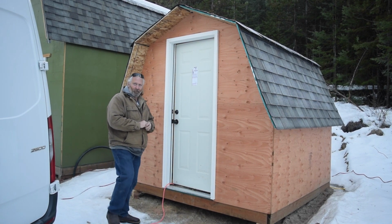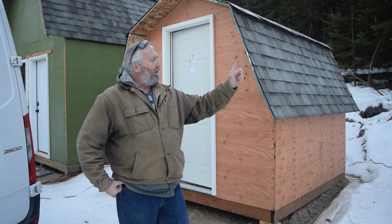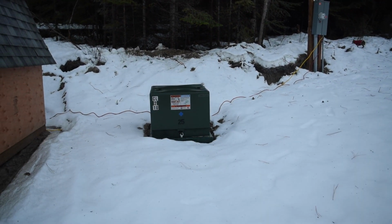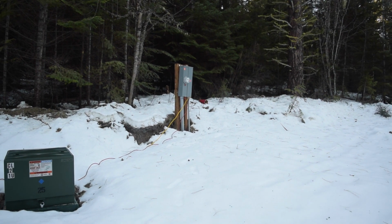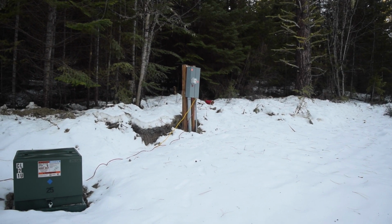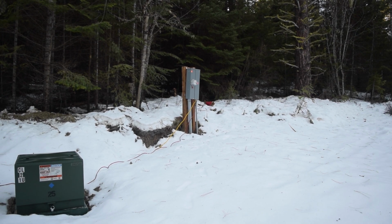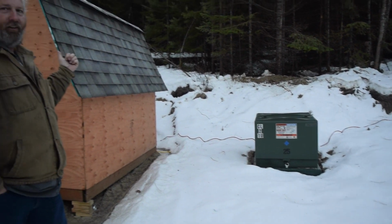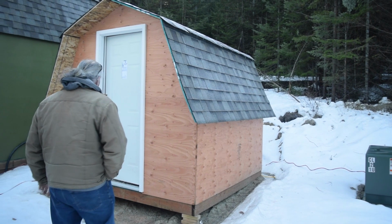And so I think just before we step in there, let's get a look at what's all going on here. We have our transformer. This is our power coming in from the power company. And then we put our 200 amp meter base right over there. And we have a 20 amp circuit over there that's live. So we've got a couple of extension cords coming back over here to these two buildings right now while we're still in the process of putting our electrical systems in here. But let's see why we built this.